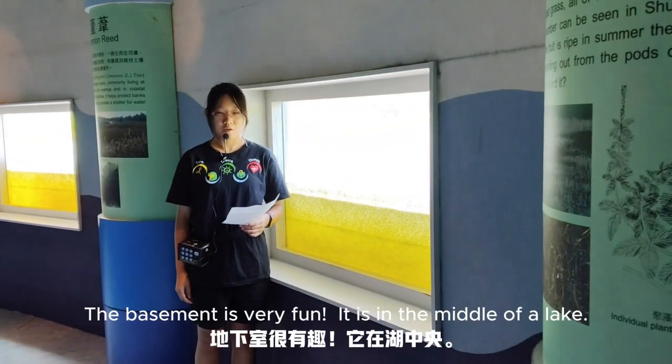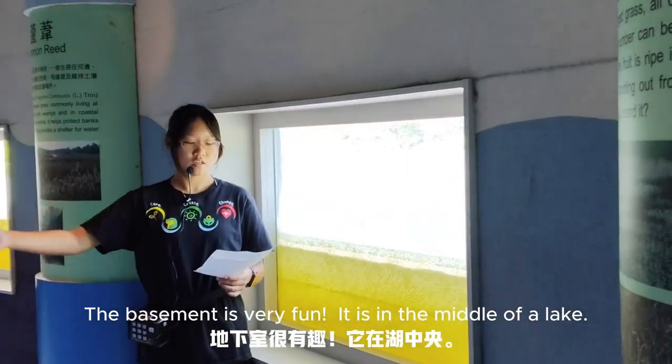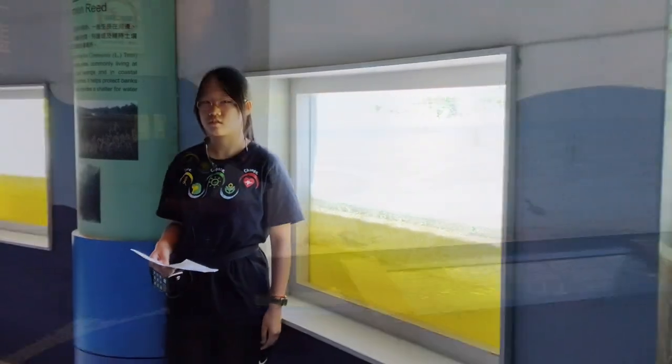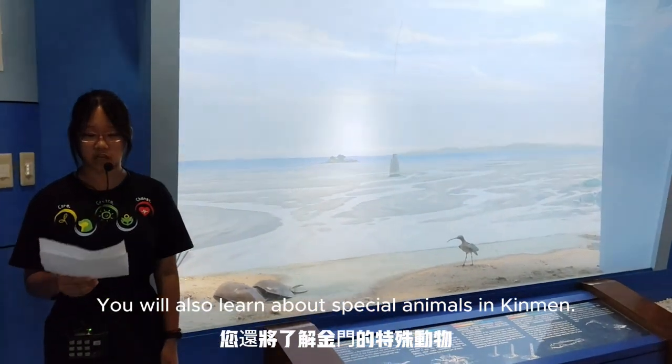The basement is very fun. It is in the middle of a lake. You can look through the windows and see animals and plants in the lake. You will also learn about special animals in Kinmen.